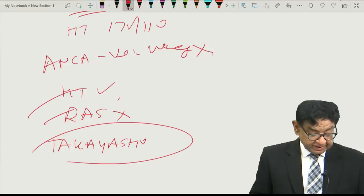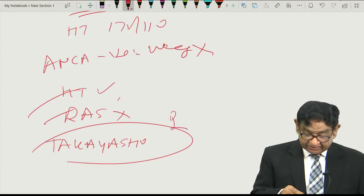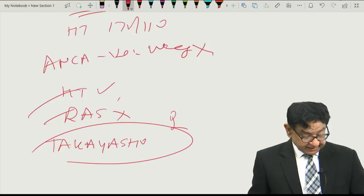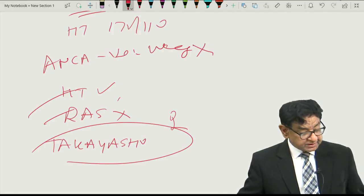But one more thing, Takayasu is a disease of young ladies. In our question, it is a young male. That point again should be kept in mind. Question 118. Pain chest is there for the last 24 hours.